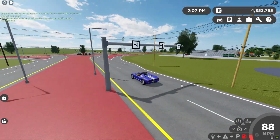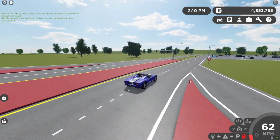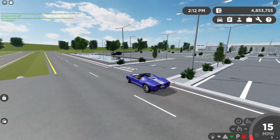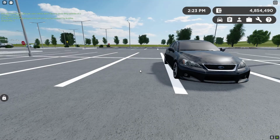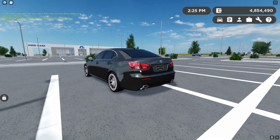Although this is slower than most modern BMWs, it's still a very nice looking car and it stands out. And I've gotten about 10 compliments on this car already, and I've only owned it in like 3 days, I think. Yeah, it's my 3rd day owning it. So yeah, really cool.